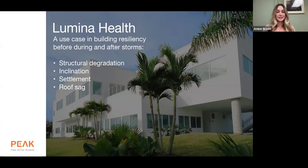Thank you. Yes, thank you. And I think that Lumina Health is a great example of an asset owner that might not be who you think would typically want to monitor their building, because usually we see a lot of huge high rises and huge structures that, okay, it makes sense to monitor, but it can be even your everyday business owner that has a building. This is a beautiful structure, something that they worked hard to build, and they want to ensure that it lasts as long as it can possibly last.